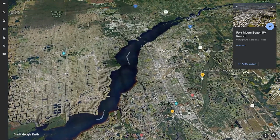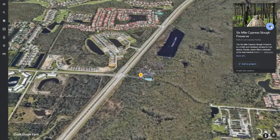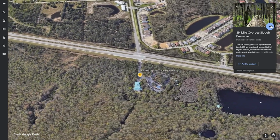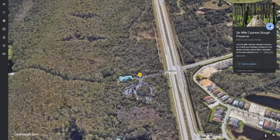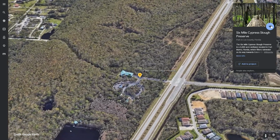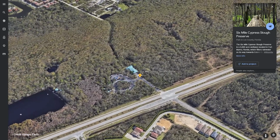One of our favorite attractions was the 6 Mile Cypress Slough. A little bit of a drive out there, but this was a big hit for the family. It's a 3,500 acre wetland preserve, with a 1.2 mile boardwalk. At a leisurely pace, it took us an hour and 20 minutes to get through it. We saw a lot of wildlife here. We saw wild boar, we saw lizards, we saw fish. Others reported seeing snakes, gators, otters. So lots to do there.